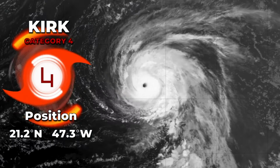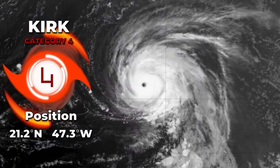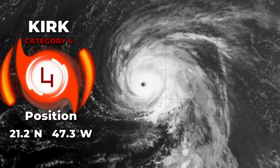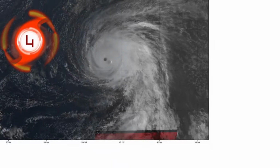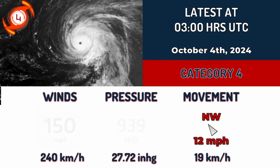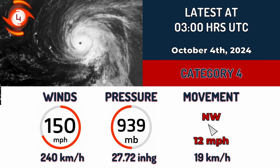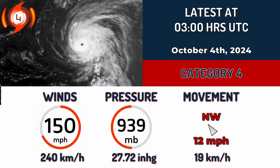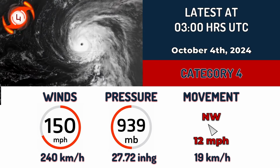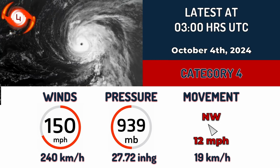It's a really beautiful storm, the eye completely circular and the rain bands completely well organized as well. It's a really good looking storm and still intensifying. Right now we estimate that Kirk has sustained winds of 150 miles per hour with a pressure of 939 millibars and is moving currently at 12 miles per hour to the northwest. This is the latest at 3 hours UTC on October the 4th.